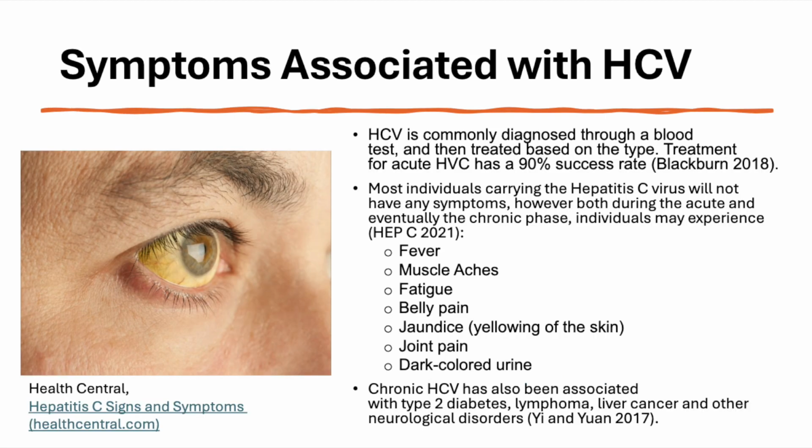Symptoms associated with HCV. Hepatitis C virus is commonly diagnosed through a blood test, which is essential for detecting the presence of the virus and determining the appropriate treatment. Treatment for acute hepatitis C is highly effective, with a 90% success rate. Most individuals with HCV do not exhibit symptoms initially, but both during the acute and chronic phases, they may experience fever, muscle aches, fatigue, belly pain, jaundice, joint pain, and even dark-colored urine.